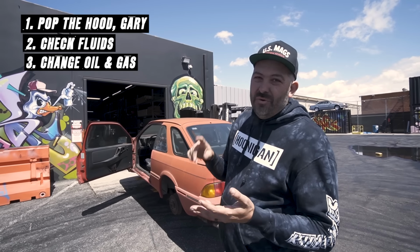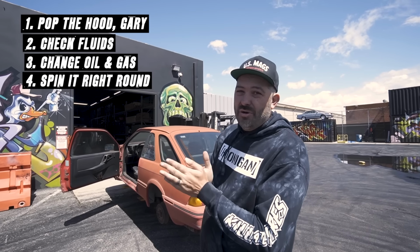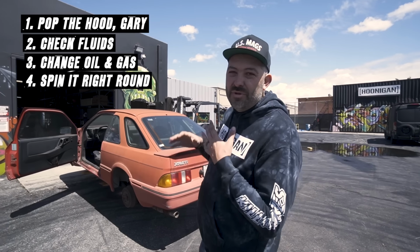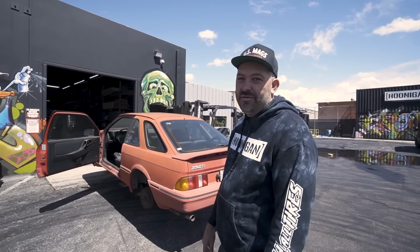Most importantly, we're gonna spin it and make sure that the actual engine spins. But before we do that, we're gonna pull spark plugs out and throw some lube in there and make sure that the walls and all that stuff are nice and glossy so that things actually move. Oh, and then lastly, once we've done all that and it's safe to start, put a new battery in it, crank it.